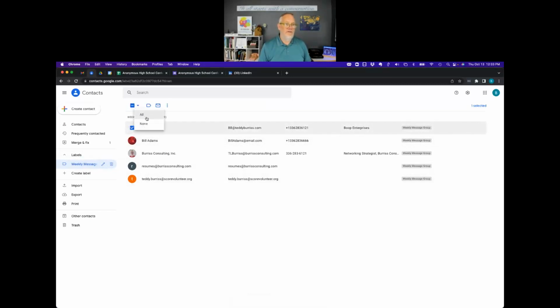So again, select. I don't know why I have to select one. Then you say select all, and you can email them, or you can merge them, but that won't be appropriate. Then the other actions you have are to print out the list, export it, hide them, delete them, whatever. But this is pretty powerful. You know, I think that Tammy said she has a weekly email that goes out to people. Instead of just selecting every email message, put them all in one group and get them that way.